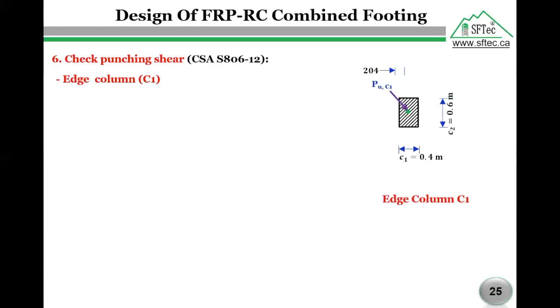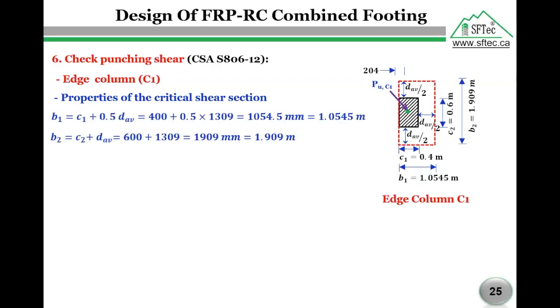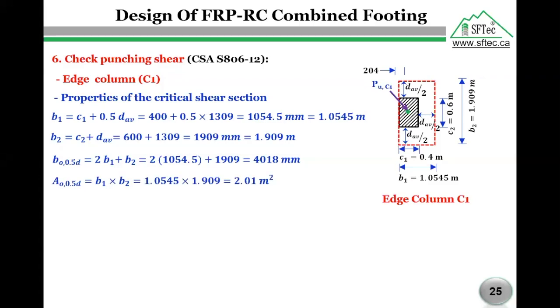In order to check the punching capacity of C1, we need to calculate some properties for the critical shear section. The critical shear section is located at distance d over 2 from the column faces, as shown in the sketch on our right side. The side lengths of the punching shear area, b1 and b2, equal 1054.5 millimeter and 1909 millimeter. The punching shear perimeter is simply the summation of the side lengths of the punching shear area, which finally equals 4018 millimeter. The punching shear area equals b1 by b2, which finally equals 2.01 meter squared.